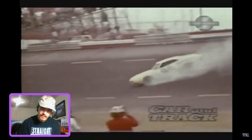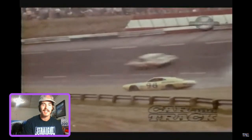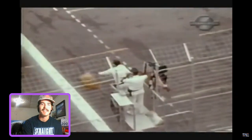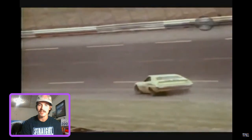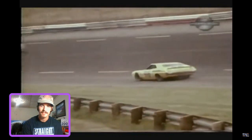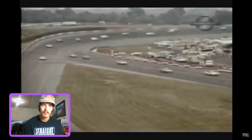Oh, got a car around. That was number 98, Richie Panch, who lost his car into turn 2. The third yellow flag of the day flies, and most of the field takes it. Looked like he got turned. This is your chance for a close-up view of automotive service, Southern style. That was great camera work, too.